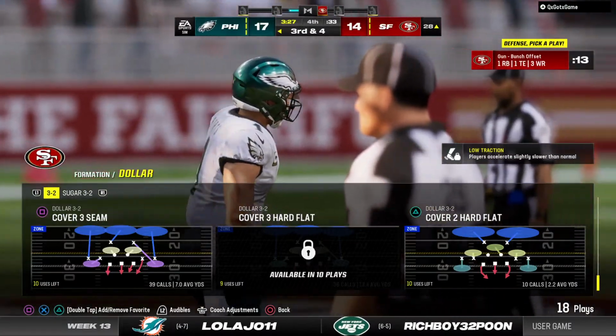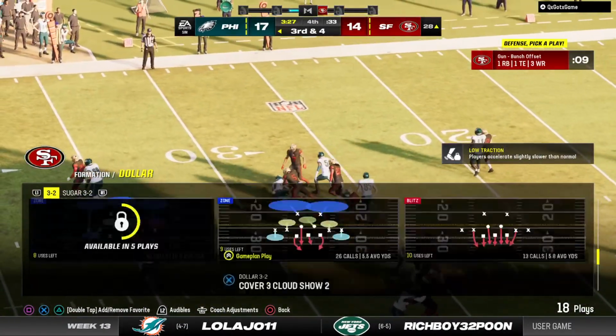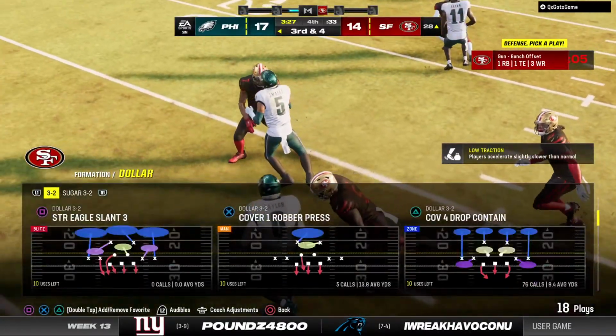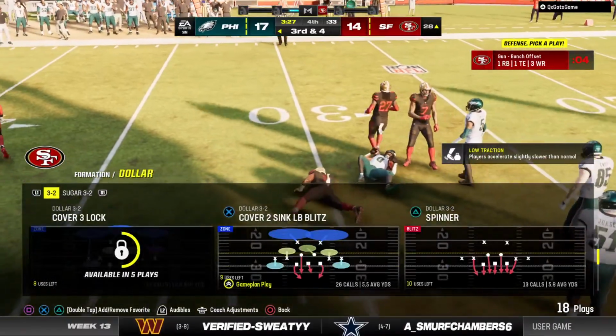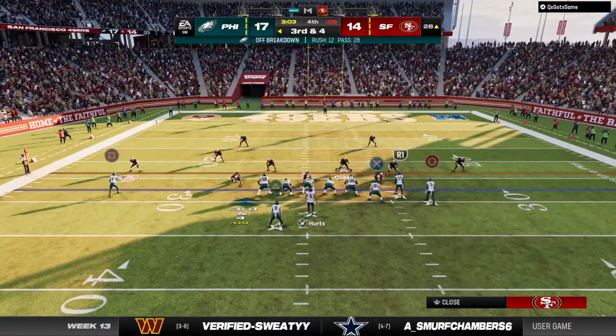Now, obviously, that's some good work there defensively, being able to stop them and bring up a key 3rd down. But if you're on the offensive side of the ball, there's an opportunity, because I know what defensive guys are thinking right now: just stop them, get to the ball. That means it might not be sound defensively. There could be some opportunities.